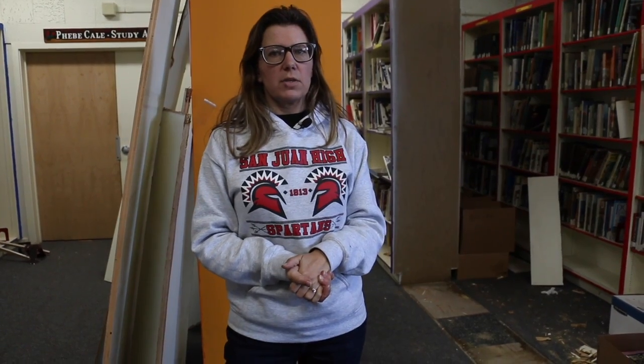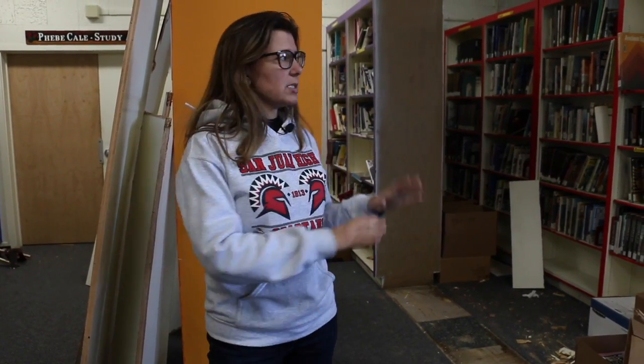And a lot of our nonfiction also we are going through. It's very old. A lot of it's from the 70s and 80s. And we obviously need to update and get more current nonfiction so that when you are looking at, for instance, maybe a book on engineering, it's actually relevant to you and it's not 30 years old. So that's one of our goals, is to really redo the nonfiction section and make it more relevant.